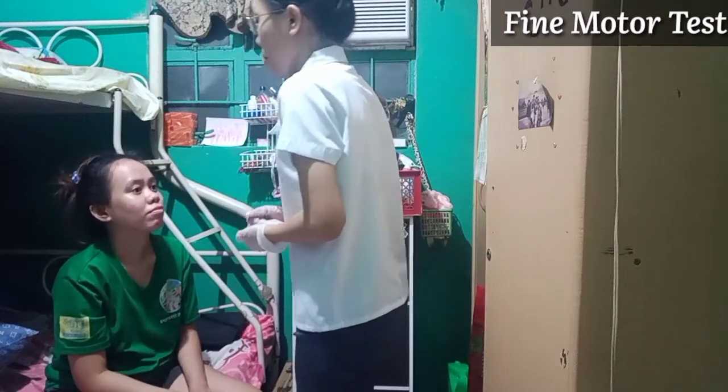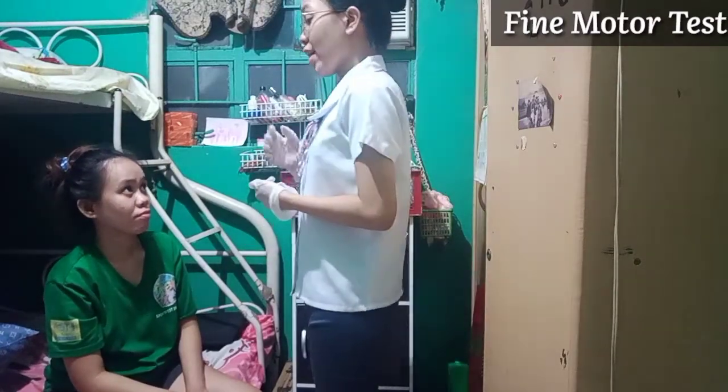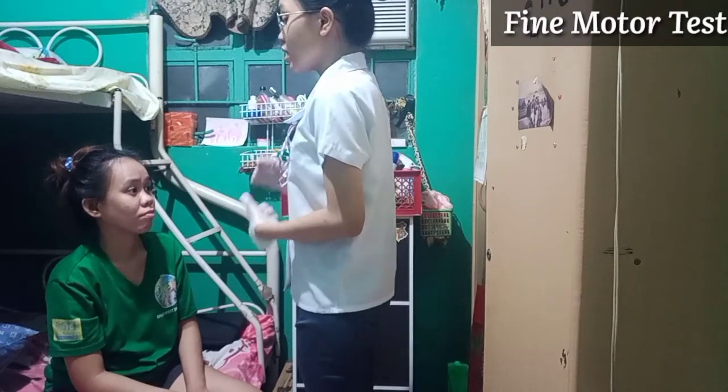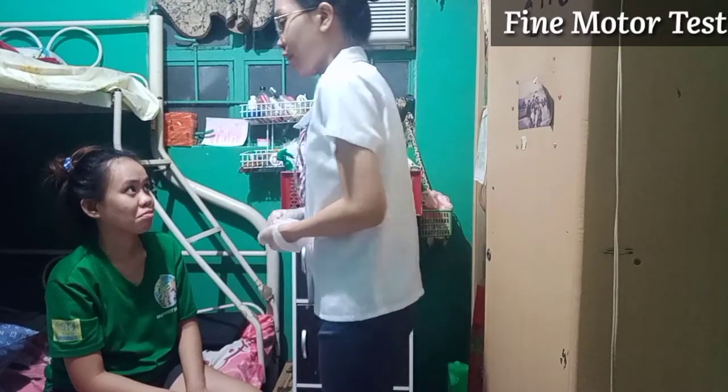Okay, thank you po. Out of 6 directions, the client was able to point 6 out of 6. It means she has fine motor control. Next.